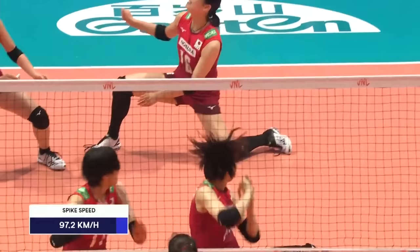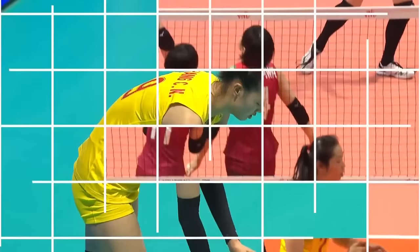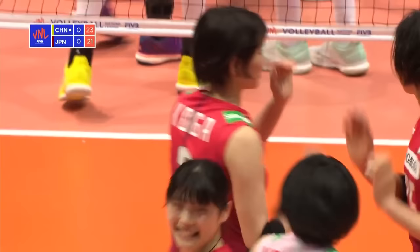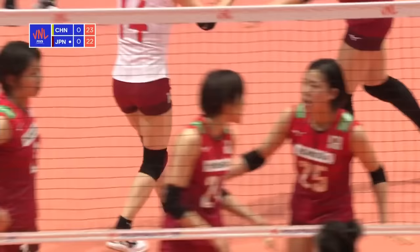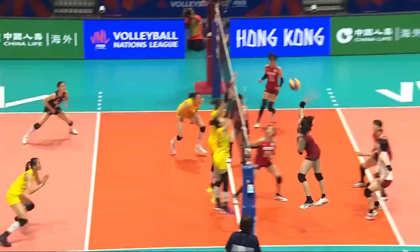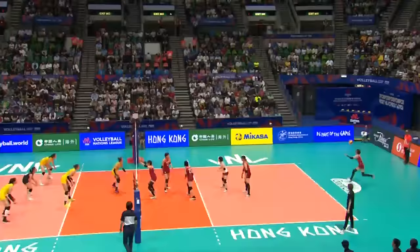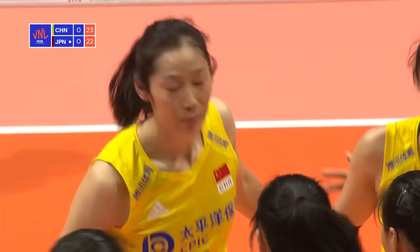And another free net. 97.2 kilometers per hour. Great pass. Oh, superb attack. Japan causing all sorts of problems for this Chinese block at the moment. Another firm hit cross court.